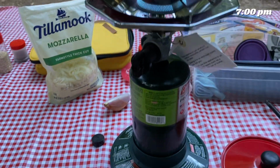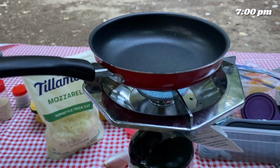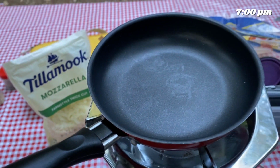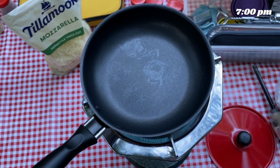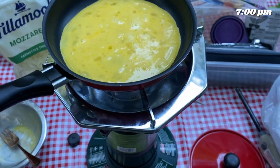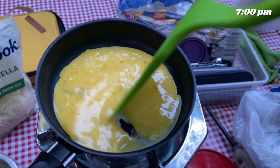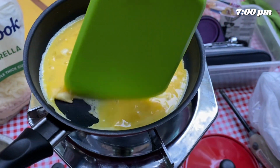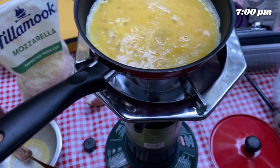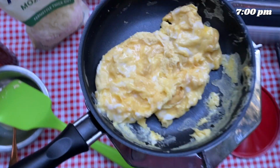By the way, this is my camp stove. So it has a base. You put the tank in there. Light a little flame here. Again, I don't have oil. This is a new nonstick pan, so I really hope that it doesn't stick too bad. Let's see. Okay, so far, so good. Not too much sticking. All right, gotta do this with 2 hands. I'd call that a success.